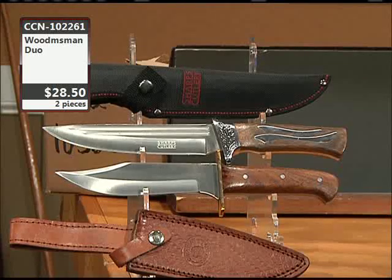You only pay on Cutlery Corner Network $48.50. Excuse me, what was that other one? They changed graphics on me. Sorry, that is my bad. The other one was $14.25. I want to make sure we correct that. On these two, the Woodsman Duo, they're $14.25 apiece, $28.50.